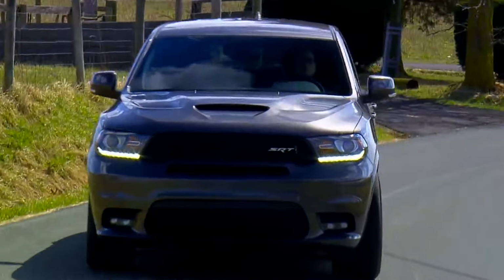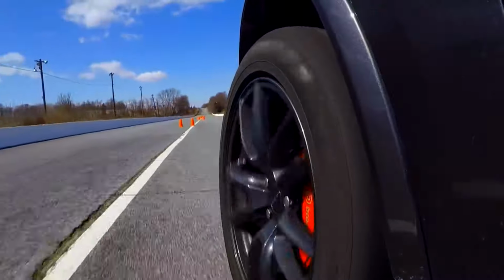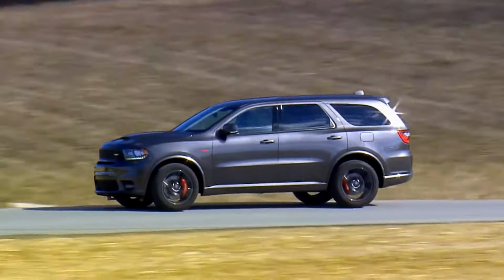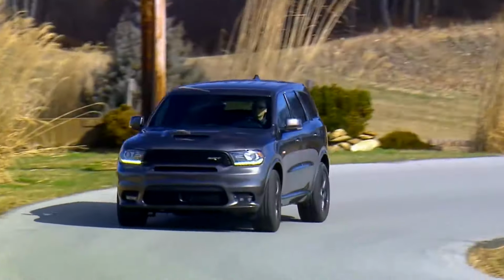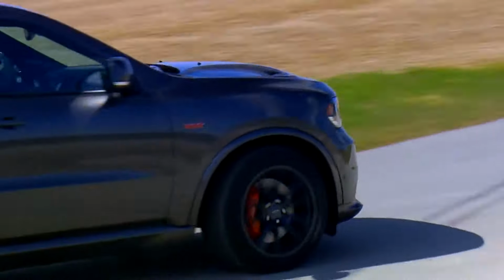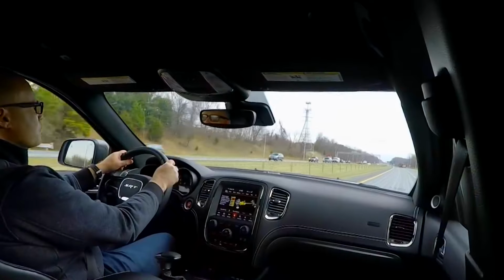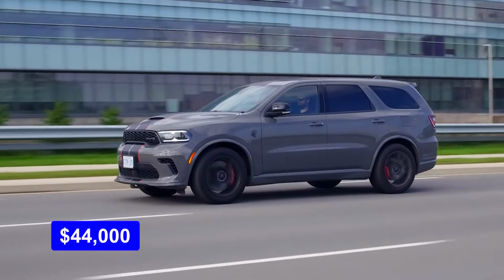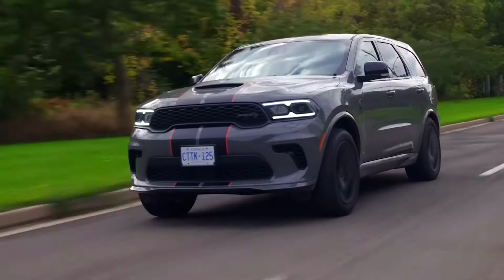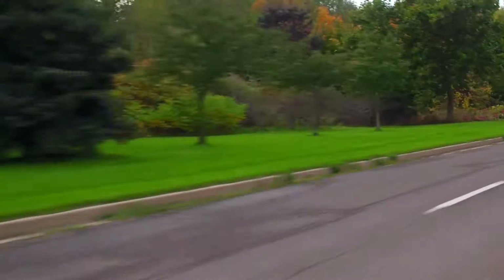Drivers frequently praise how the Durango's HEMI engine delivers instant power, making highway merging and overtaking effortless. With comfortable seating for up to 7, user-friendly tech, and solid towing capabilities of up to 7,200 pounds, the Dodge Durango with a 5.7-liter HEMI is a perfect mix of power, longevity, and practicality. Starting at $44,000, it remains a solid investment for those who want a performance-oriented SUV that lasts.